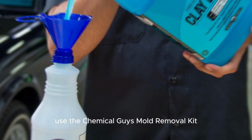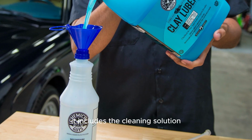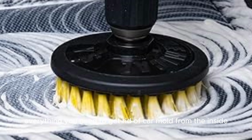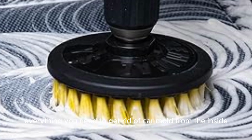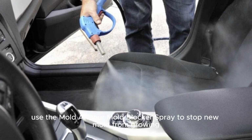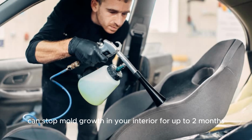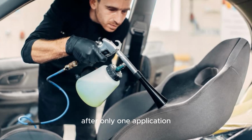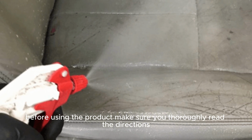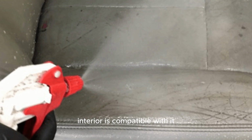Use the Chemical Guys mold removal kit if you want a more complete package. It includes the cleaning solution, an extra spray bottle, and a drill brush, everything you need to get rid of car mold from the inside. Use the Mold Armor mold blocker spray to stop new mold from growing. The antibacterial qualities of this spray can stop mold growth in your interior for up to 2 months after only 1 application. Before using the product, make sure you thoroughly read the directions and determine whether the material of your interior is compatible with it.